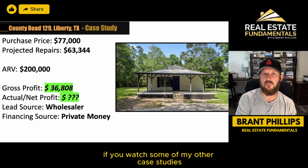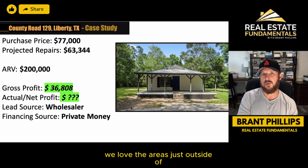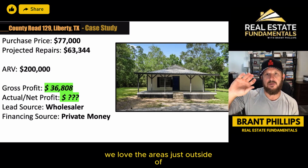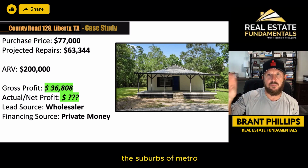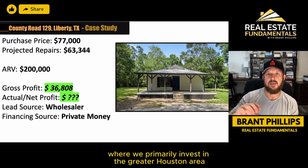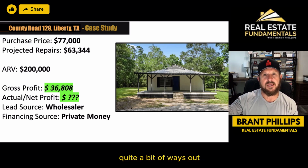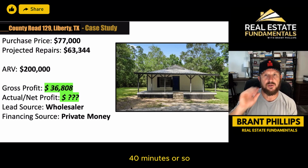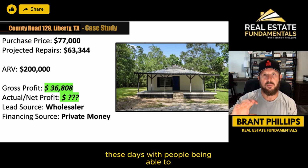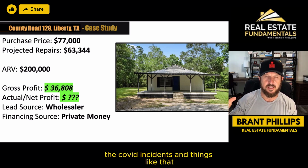Once again, if you've watched some of my other case studies, we love the exurbs. We love the areas just outside of the suburbs of major cities, especially Houston, where we primarily invest in the greater Houston area. This property is quite a ways outside of Houston, 30, 40 minutes or so. And we love those areas because these days people are able to work remotely, and we've had the COVID incidents and things like that.